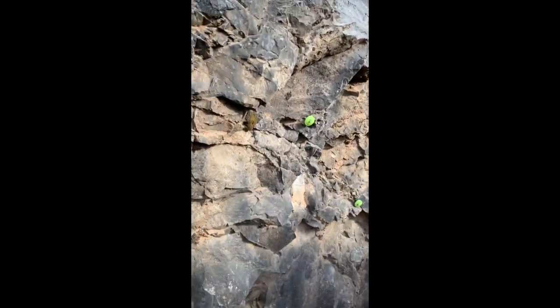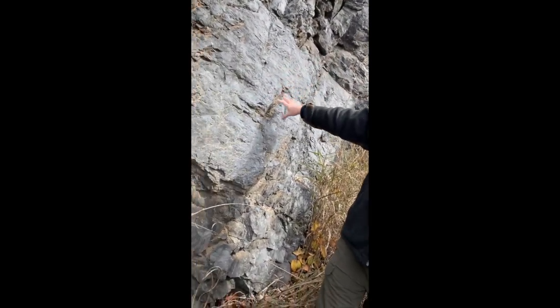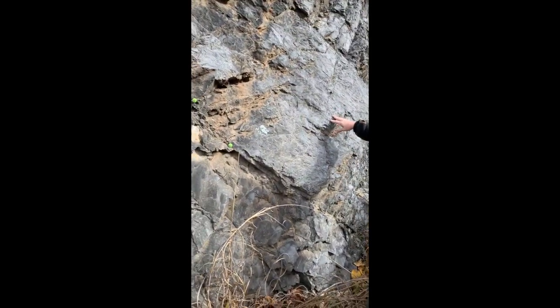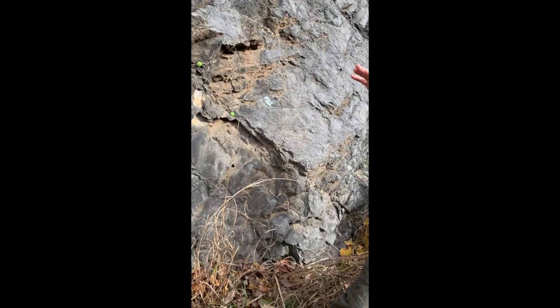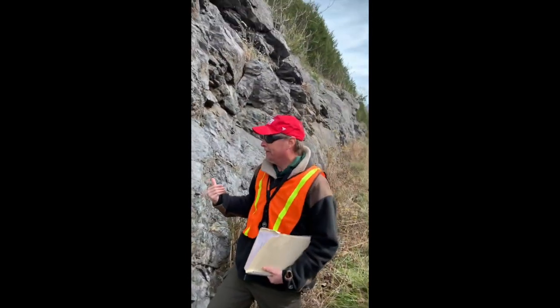So there's definitely been a change in the type of limestone. These are still limestones, so we should still get some fizzing on these, but it's a little different than the stuff over there. There's been a change in the environment.